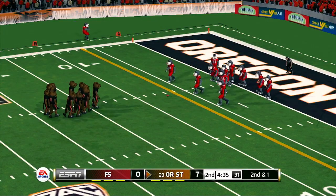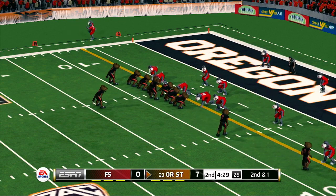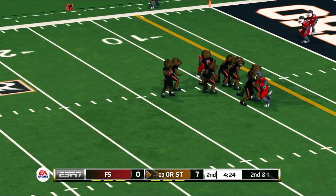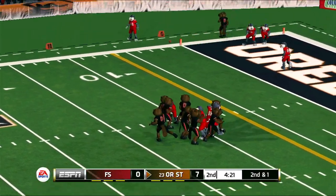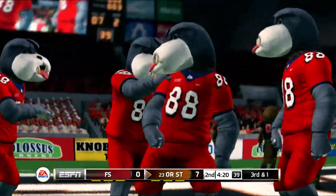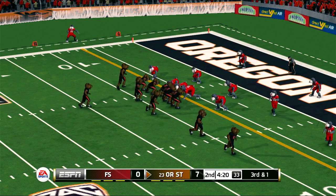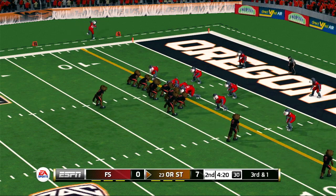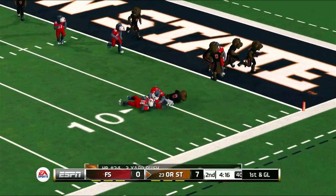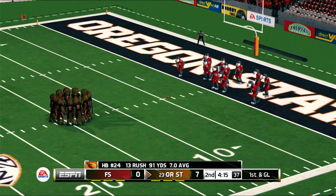Here's the 8th play of the series. Black 5, black 5. Play action. And he just gets rid of it. And here's another 3rd down. Pitches it. He's taken down at the 4. This is the 10th play of this drive.